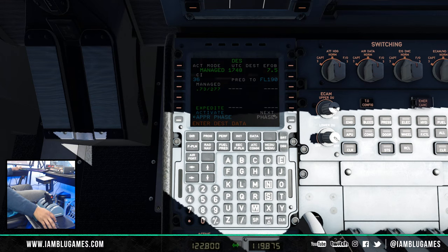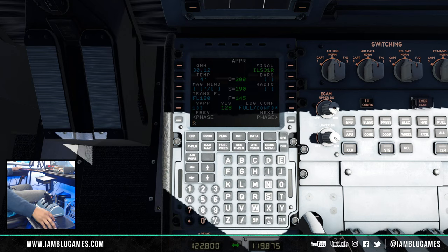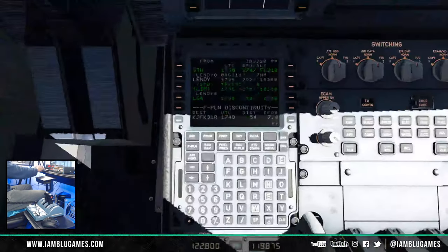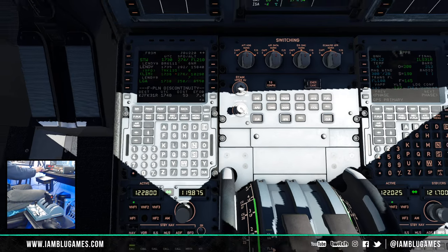So we go over to the perf page, next phase, and what was that, 3012? So 30.12. Temperature is 4. And then the winds are 300 at 18. Now I don't know if this is the right thing to do, but I usually put what the gusts are, to be prepared for the worst case scenario. And for our decision height for the ILS 31 right is 212. There we go. I don't know why it still says enter destination data, because we just did it. All right, that's good to go. Sweet. Approach speed would be 137.